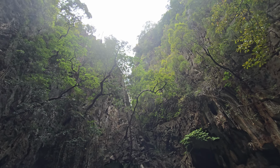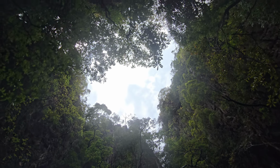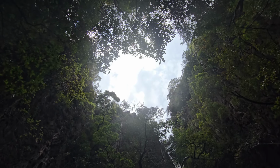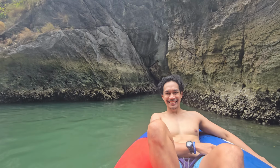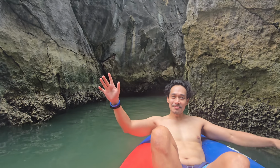Can you see the heart shape in this lagoon in between the two towering peaks? Hello, welcome to Thailand. Welcome to Thailand.